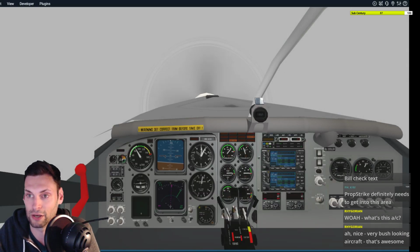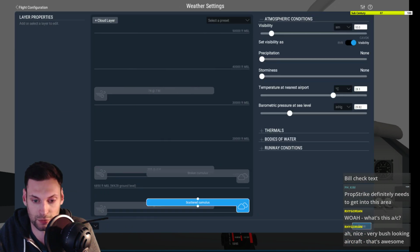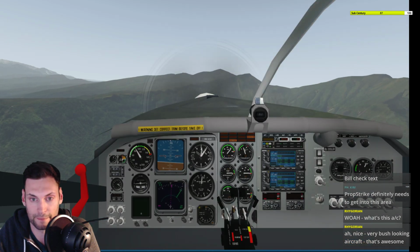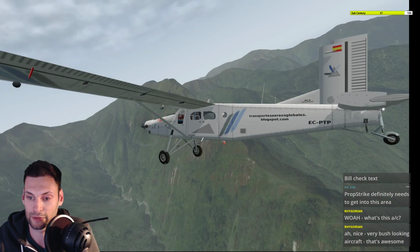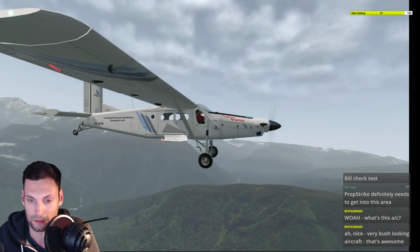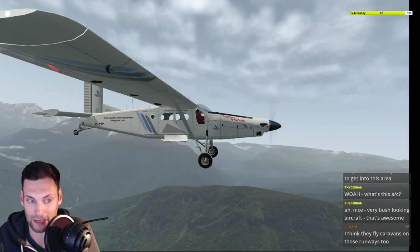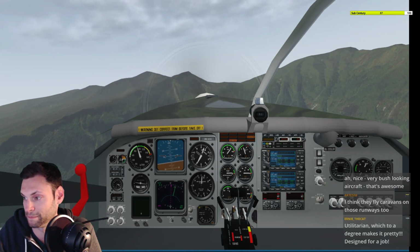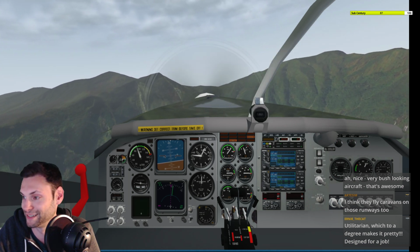All right, I think we might need to go no clouds. Or at least, let's get the scattered layer out of here. Let's get these guys up here, way out of our way. There. That way we can see more of the beautiful ortho. Look at that. It's actually not bad in places, but we've got the clouds over the tiles situation, which is always fun. Utilitarian, which to a degree makes it pretty. I am with you on that to some extent, Bernie.